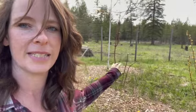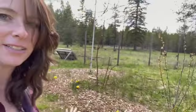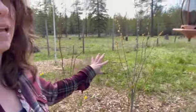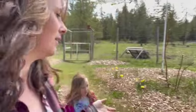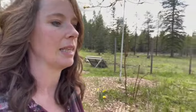The last section I want to show you guys is over here. You can see those three sticks right there. That is an elderberry. It is alive. It's coming up. I have a few daffodils in here, and I've got these aspens. And honestly, we just haven't, these yellow flowers, honey, those are the daffodils. So we just have barely started this bed. It's been here for a while, but we haven't really planted anything.